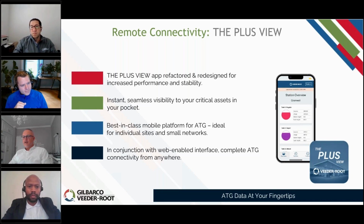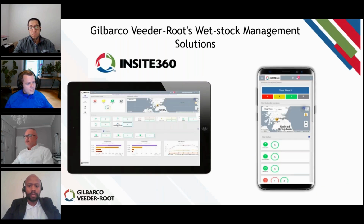Great stuff. And Ben, thank you for those insights. I'm sure most of our attendees have grasped quite a bit from what you shared there. So getting data and notifications from site level are fantastic, right? But how about an option where you can manage one or more or multiple sites from a remote view or an online view? To take us through our online platform called Insight 360, we'll hand over to Mutlatsi.